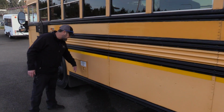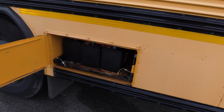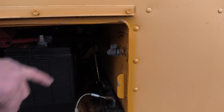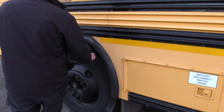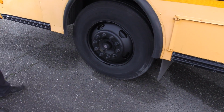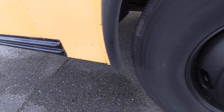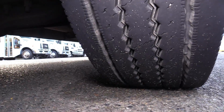Here we go. Battery box inside here. You got 3 Group 31s sitting there, it looks like. Yep, Group 31s on a slide-out tray, master switch right here. Front tire. I'll tell you what, man, these tires are great on this thing. Again, Michelin XZE2s. Look at that, stop paddle's been removed too. Give me a shot of that tire, Mike. I'm kind of getting ahead of you here, bro.